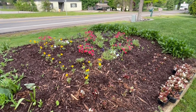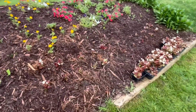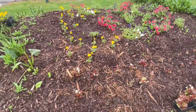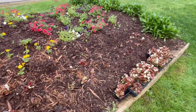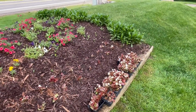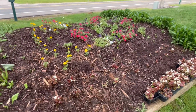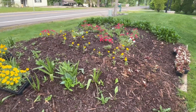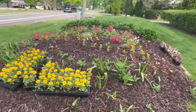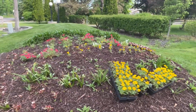I fertilized it yesterday, so it's happy. I have planted yellow marigolds and the burgundy leaf begonias with the white blooms. And so this, I'm thinking this is going to look very nice when it gets all done. It's getting there. The Shasta daisies will line the back of it.